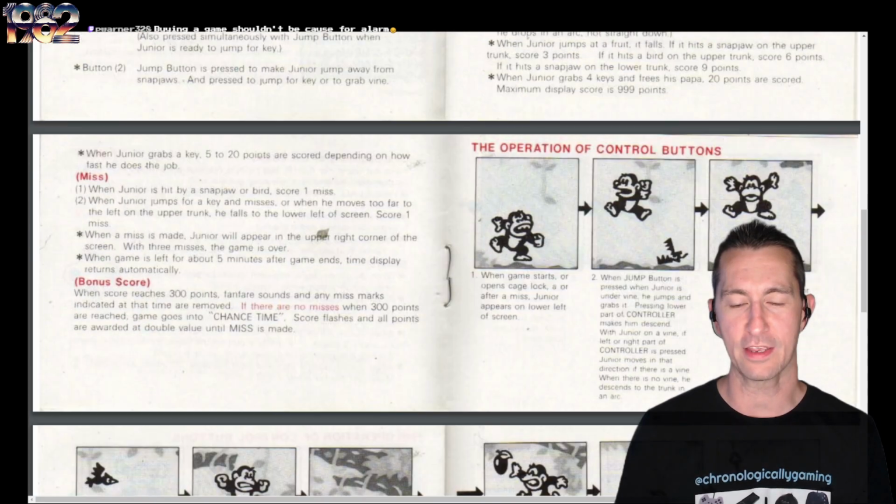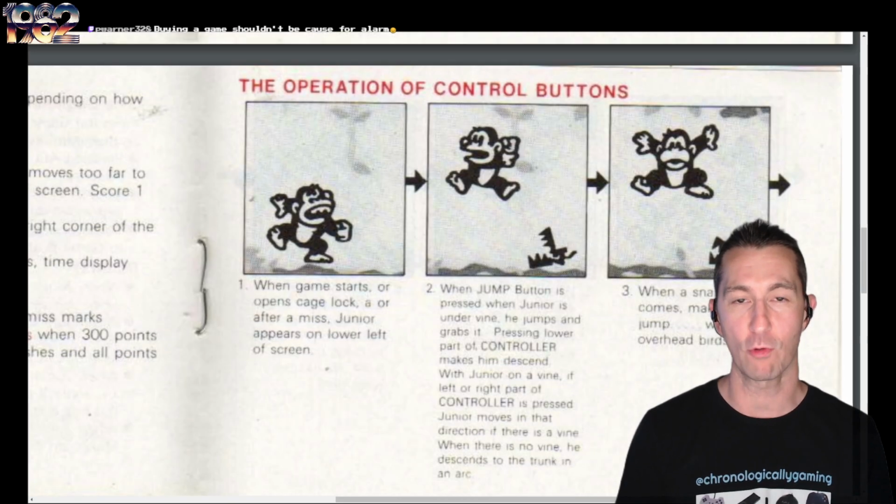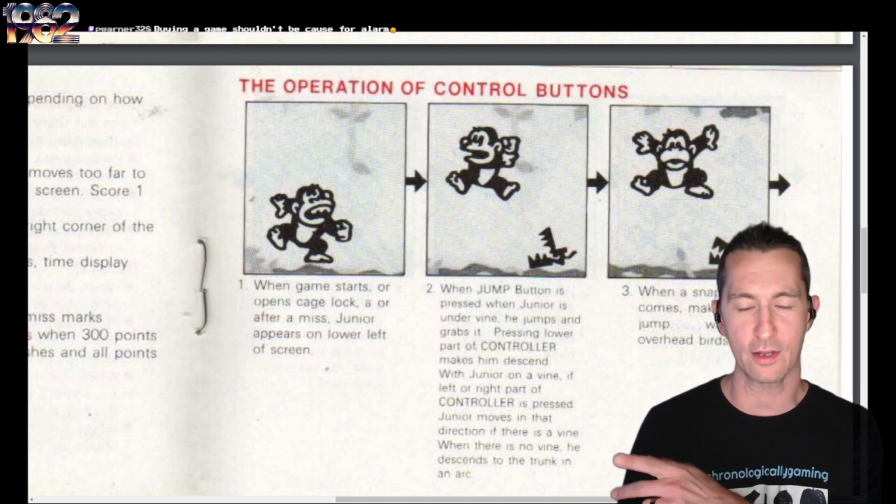And you can see here it's showing the controls because you're controlling Donkey Kong Jr. And as he moves around, he can jump up and grab the vines. The graphics of the vines are provided with overlays. So the only thing that the Game & Watch LCD graphics have is little Donkey Kong Jr.